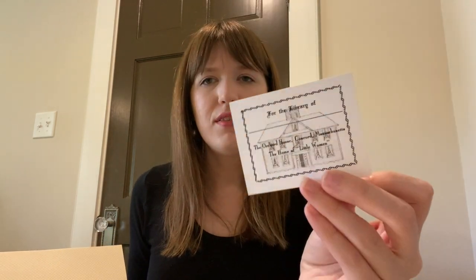And a really nice little detail in the shop, they gave you these little book plates and also an Orchard House bookmark. So I thought that was really nice. And she was very excited about her copy as well. But I'm very happy to have this one in my collection.